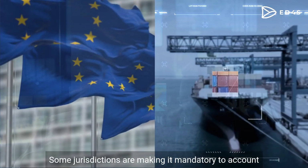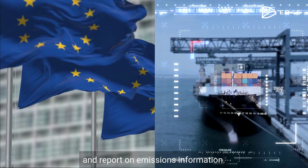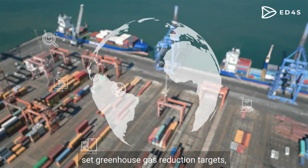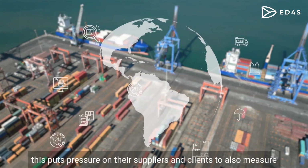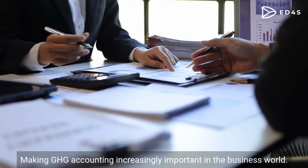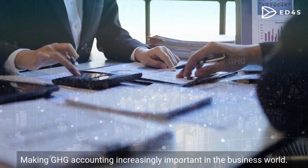Some jurisdictions are making it mandatory to account and report on emissions information. As governments and large corporations around the world set greenhouse gas reduction targets, this puts pressure on their suppliers and clients to also measure and report their emissions, making GHG accounting increasingly important in the business world.